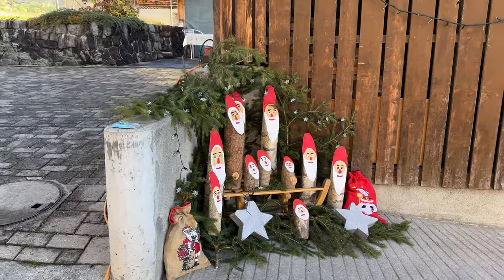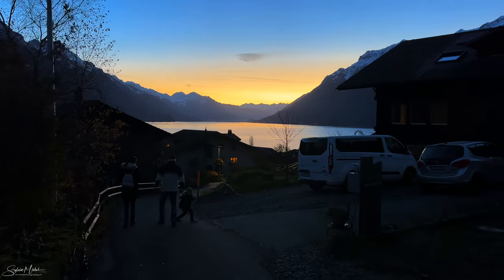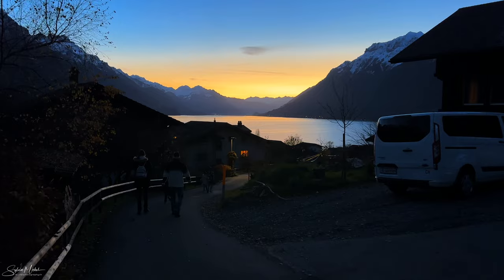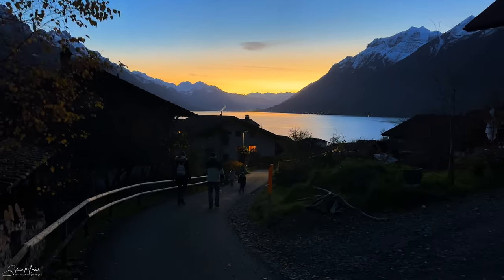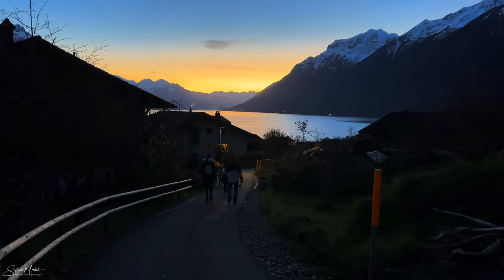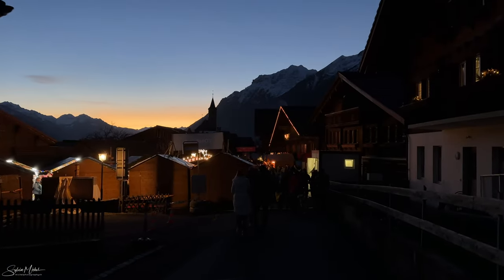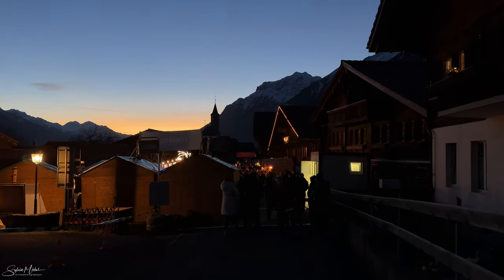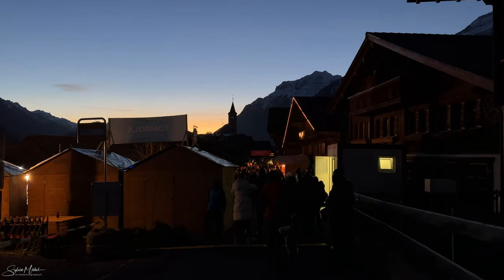We are doing now the evening part of the Brienz Christmas market. They are ready for the Räbenlichtli Umzug. This is when the children have little candles and just walk around in the village. It's very nice. So this is now the dark side of the Christmas market in Brienz. But I hope that we'll see some lights.